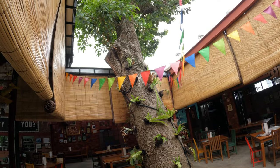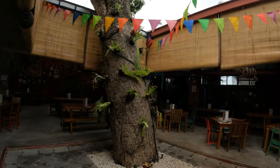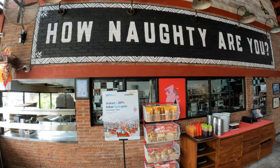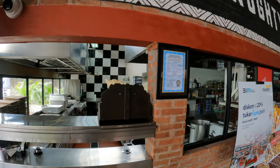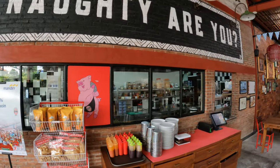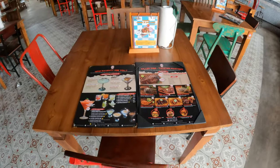You have this huge tree. It's just in the middle. This is the kitchen facility. Very nice clean kitchen. Huge facility. And then we can also have permission as well to show you the menu while we're here at Naughty Nori's.